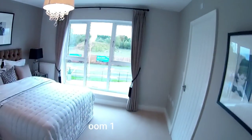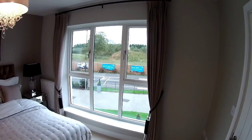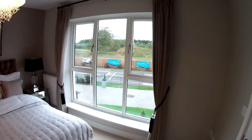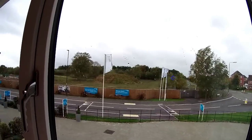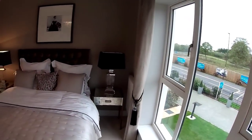And then last but not least, we've got the master bedroom. It's got the best window of all. Oh, yeah. Wow. So, bedroom one. I'll give you an idea of how windy it is today. Look, you can see the flag. It really is hurricane weather. Yeah, it is actually a hurricane today. So we've got 3 metres 8 by 3 metres 6 in here.